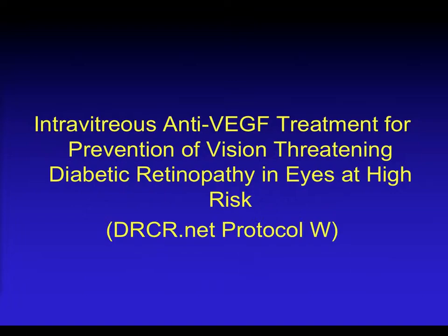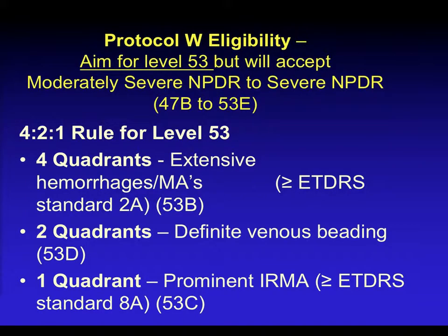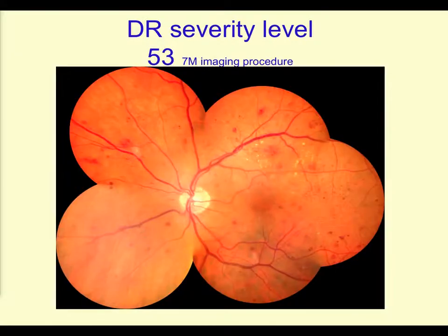And it shows here that they're going to randomize patients 1-to-1 between observation and prompt intravitreal anti-VEGF therapy to see if we can prevent proliferative diabetic retinopathy from occurring in the first place. So this is an ongoing trial. We're actually trying to set up Protocol W at Doheny, and I know they're trying to do it at Stein too, so we'll have that set up very quickly. These are the eyes that we're looking at. Again, level 53 eyes that have severe non-proliferative disease, and we're trying to see if we can prevent proliferative disease from occurring in the first place with intravitreal anti-VEGF injections.